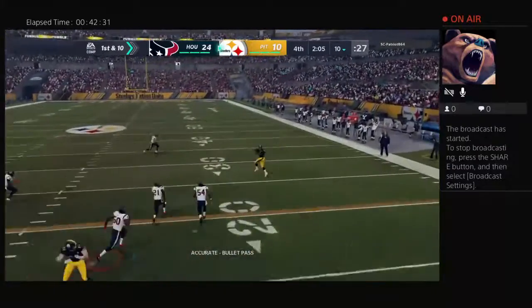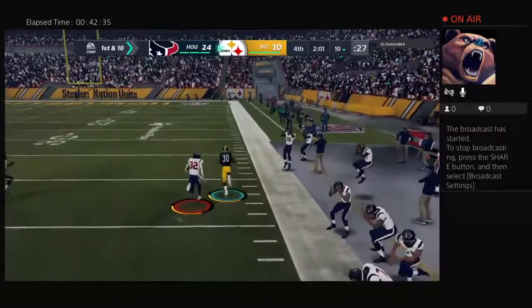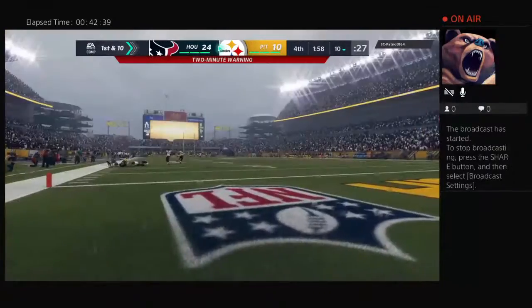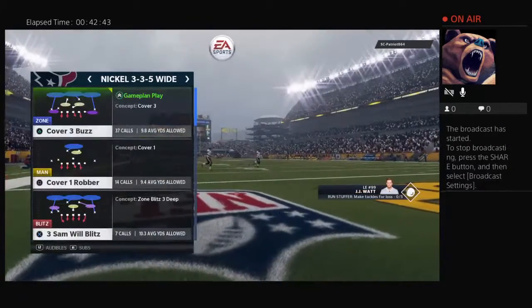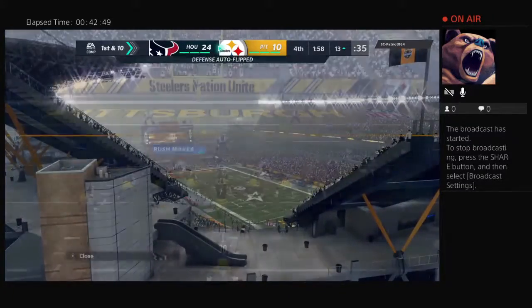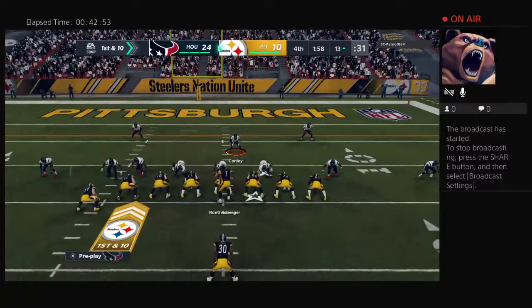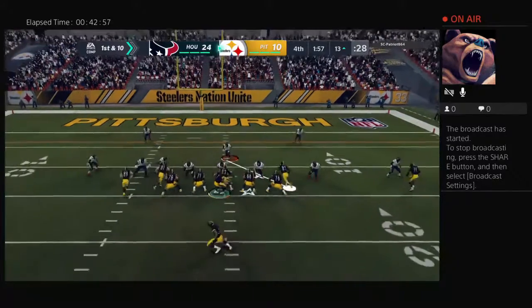Following the fumble recovery, it's Roethlisberger. He'll get that one complete to Connor. And he'll be down deep into Houston territory. Down under 2 minutes to go in this football game. So the Steelers with the football as we get you reset. And let's see what they've come up with offensively after having time to talk it over.